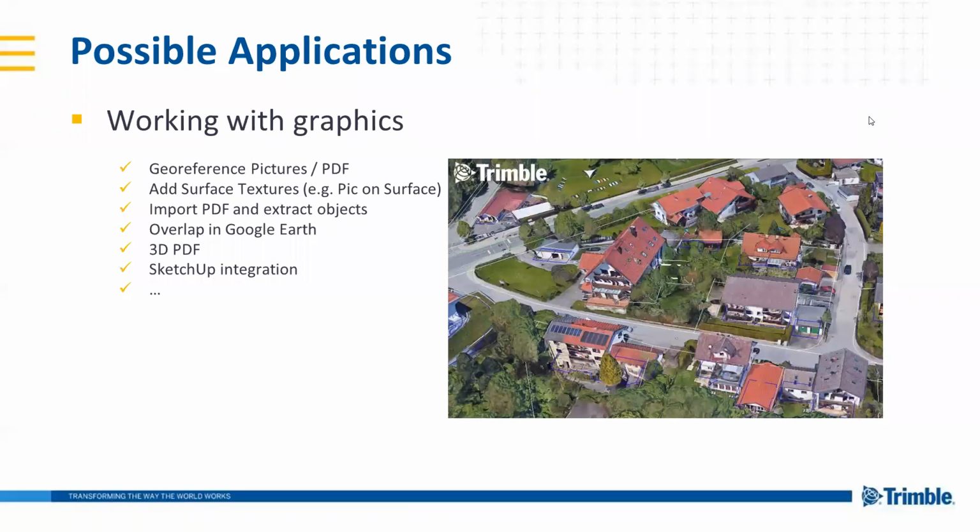Also surface textures. You've seen the 3D drive view from the project before that you can overlay. And also Google Earth, you can overlap it and export it into Google Earth.